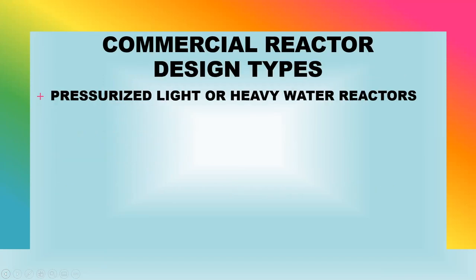So pressurized light or heavy water reactors is a design. Boiling water reactors are pretty much similar, and we'll look at the differences, but all we want out of this reactor container is steam. And once you get the steam out, it's the same as every other coal-powered plant or gas-powered plant. You're going to use the steam to do something, and make electricity is basically what we want to do.